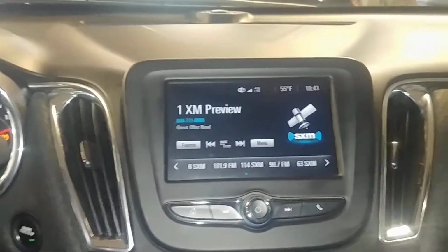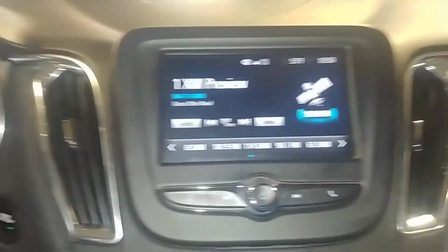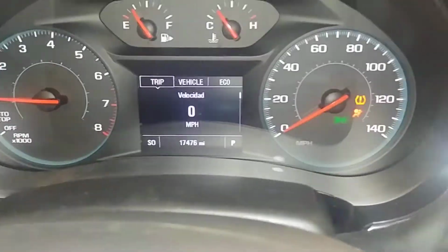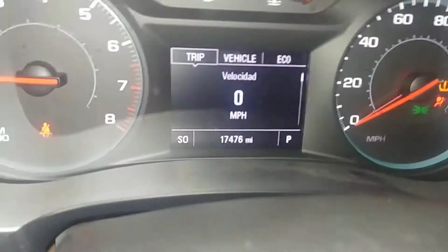You got your AM, FM, CD player, Onyx, and all that good stuff. You got your AC controls right down below. And you got your backup camera. Boom. Perfect. Yes, steering wheel controls on this side as well as this side. This is what your instrument cluster looks like. See, no lights on except for tire pressure and airbag. And there's your mileage of 17,475. Looks good. Keep it moving.